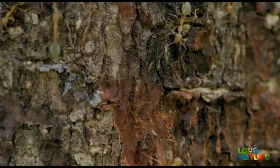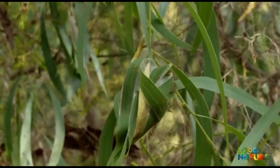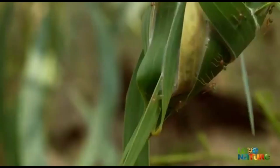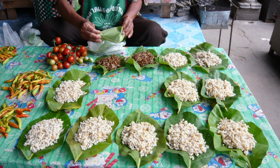Red weaver ants are called weavers because they make their nests by sewing leaves together using the silk from the larva. They have a very bad bite, very painful, but Thais will brave the bite because they want to collect the eggs and larvae from the red weaver ants as it's a delicacy.